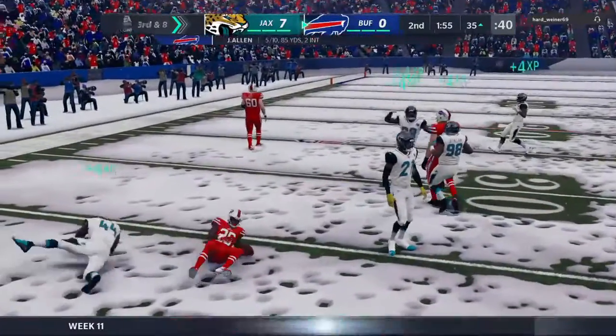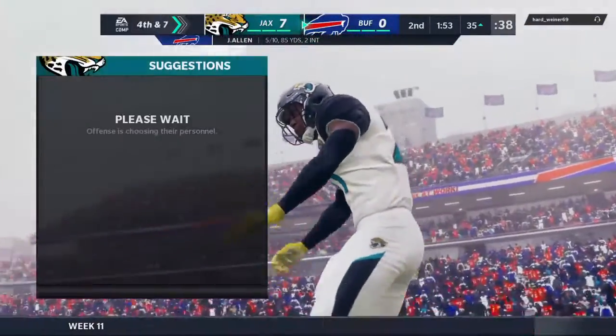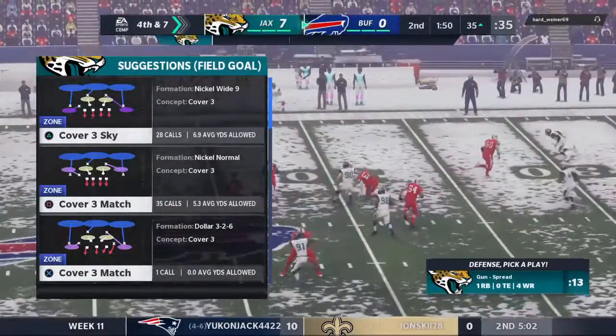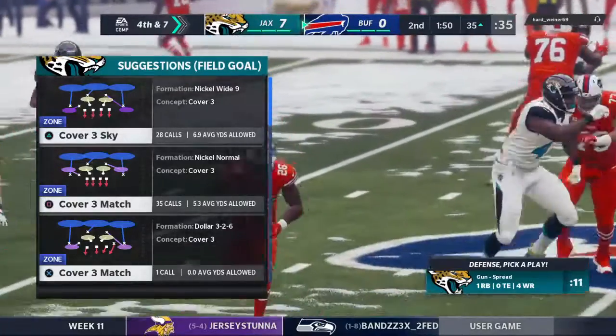Oh, it's a screen pass. That's complete. And he'll only get this to about the 35, well short of the line to gain. They'll get only a yard out of that, and it'll bring up 4th down.